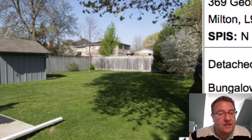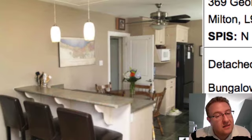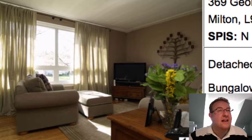369 George, it's a great street. It's in Old Milton. Nice big 50 by 132 foot lot, listed at 369. There's a nice shed there. Done some upgrades in the kitchen. Very standard bungalow. All the rooms are 10 by 10. One is like 11 by 7.5, so very narrow, kind of long.